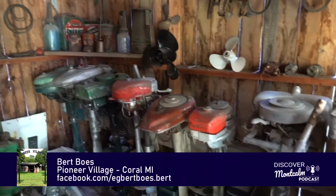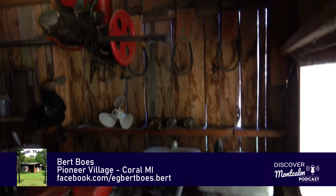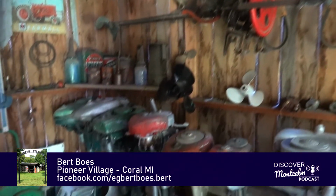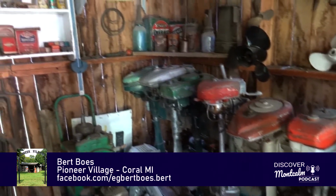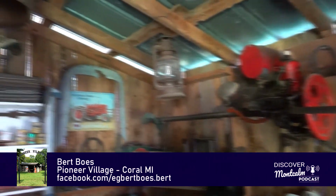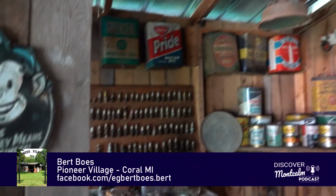Well, we collected some. Anything that's an engine I'm interested in, and so boat motors just come under that heading. And so over the years I have collected a few boat motors. And this one up here dates back to before the '20s, I believe. Wow. Yeah. Old gas cans. Yep. Got a collection of spark plugs.